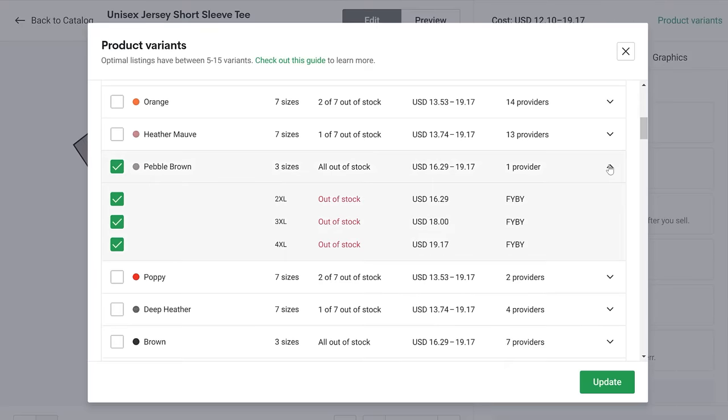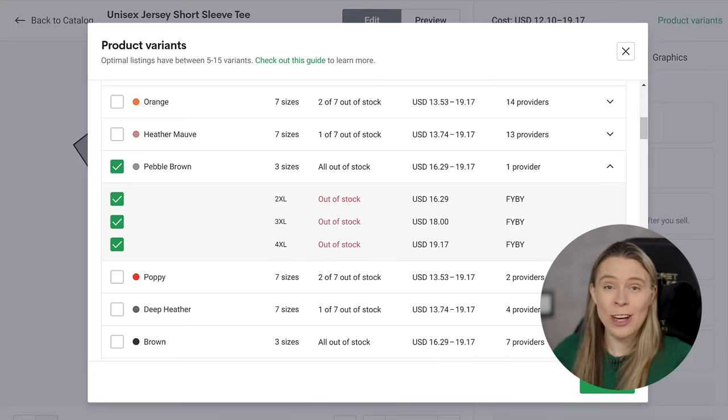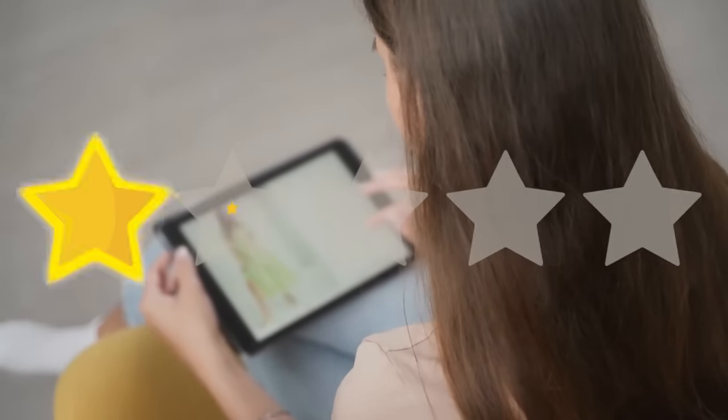But the problem is that YouTubers, myself included, don't spend enough time talking about the fact that print providers can go out of stock for specific variants. Case in point, you can see that they're currently out of stock for all of their pebble brown color t-shirts. Well, wouldn't it have sucked if you had advertised this and made this your most popular color, because now you would have no other print shop that you could switch to. You'd have angry customers that you were now forced to refund and cancel orders for, risking, again, negative reviews.